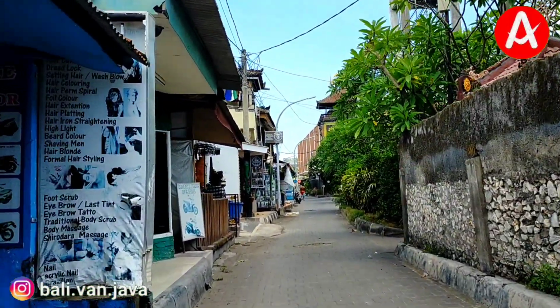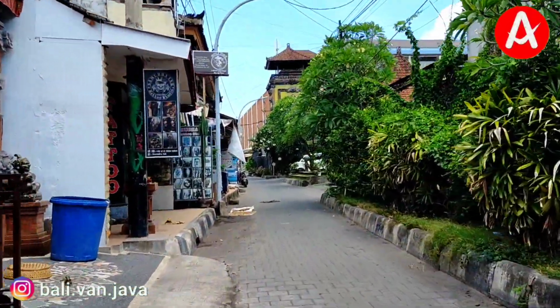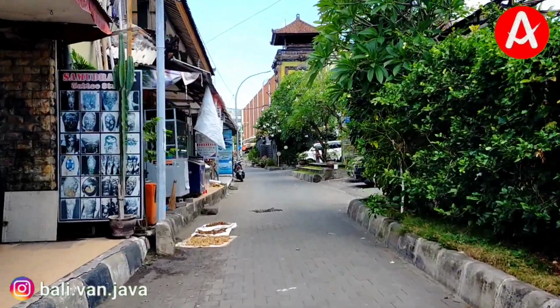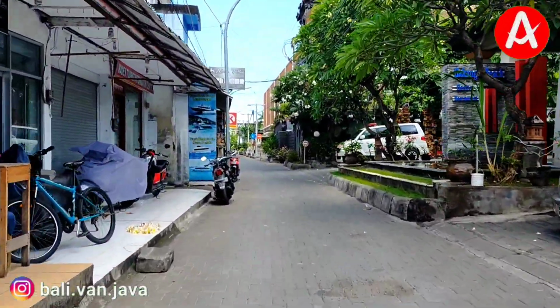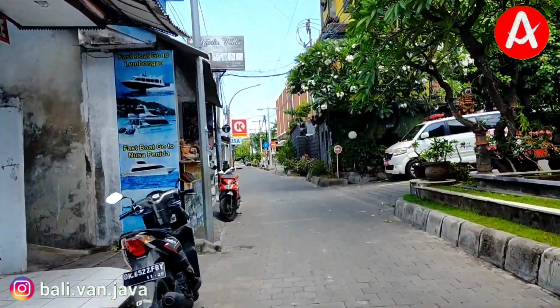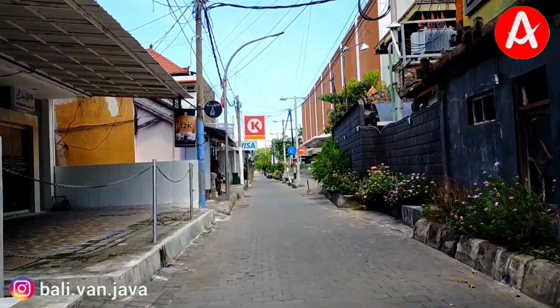Today we will explore the Kuta area on Kartika Plaza Street. As we know together, Denpasar International Airport reopened 2 weeks ago, so we will see the impact of reopening the International Airport. Just keep staying in touch. Check it out.